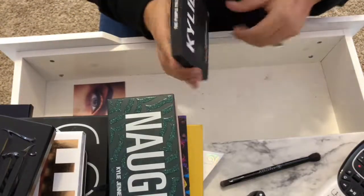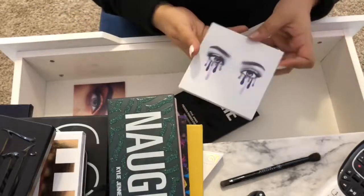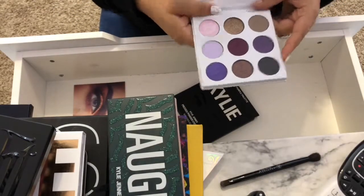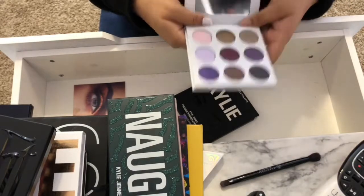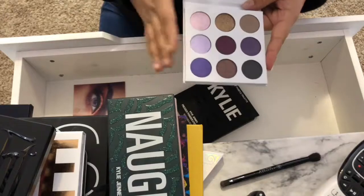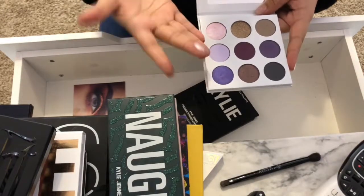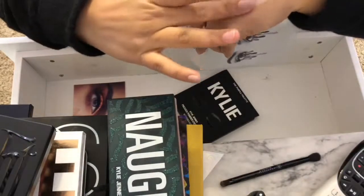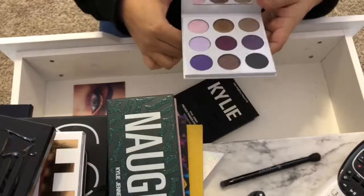This one is a Kylie Purple palette. This is like the only 9 shadow palette that I have from her, because in total I have like 4 or 5 palettes from Kylie. And honestly, this one has been the only one that catches my attention. The colors are just so gorgeous and pretty. Like, I don't know, it's like from another world. So I love this palette.